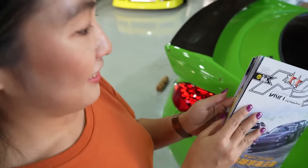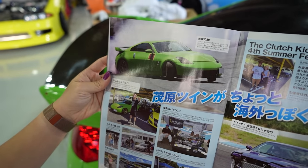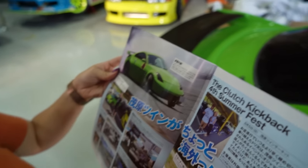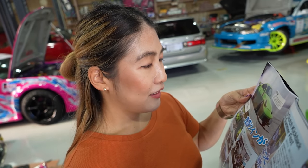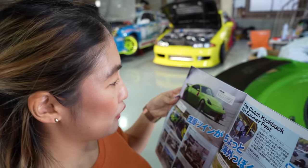What do you got there? Drift Tengoku magazine. The frog made it. We had an appearance in the magazine. Do you want to explain what this says here? It says, Richard gave you pink smoke tires and you did a performance.